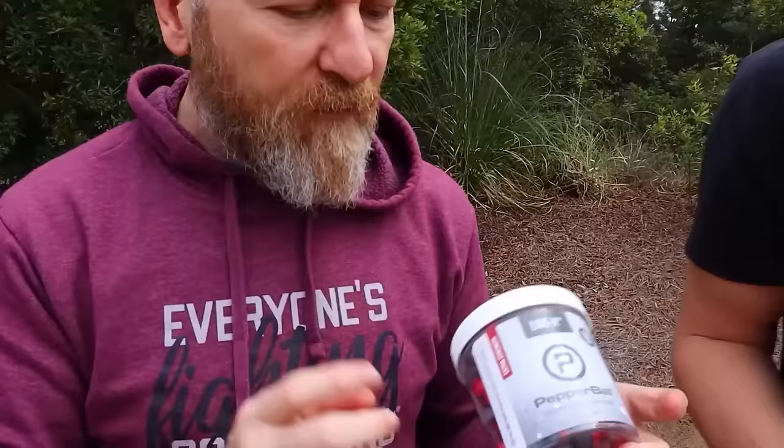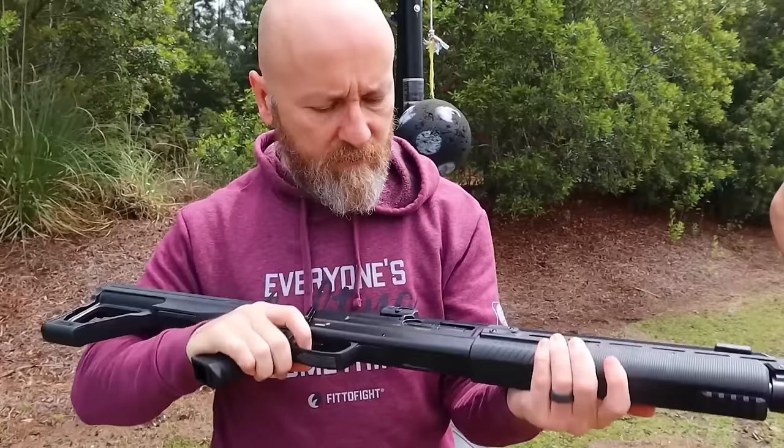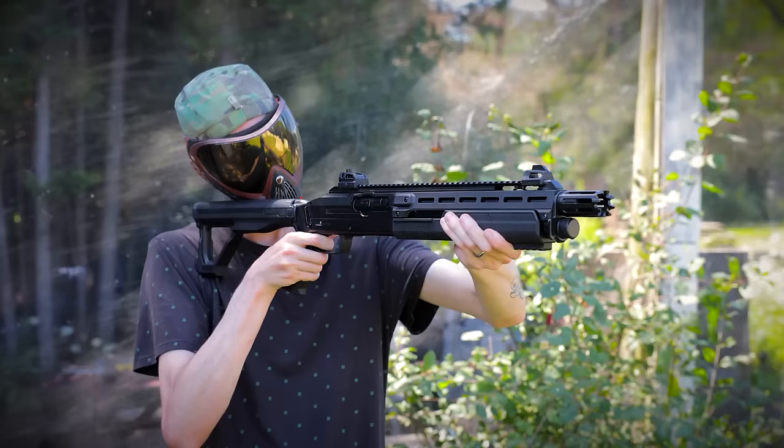The shotgun is powered by an 88-gram CO2 cartridge, ensuring consistent performance and reliability. It can hold 16 rounds of .68 caliber solid projectiles, providing ample ammunition for any situation.